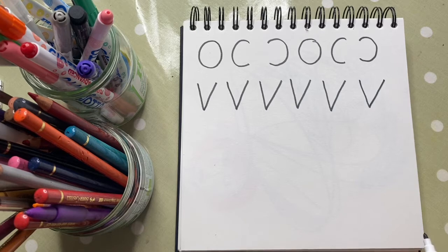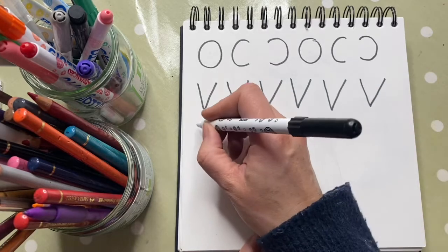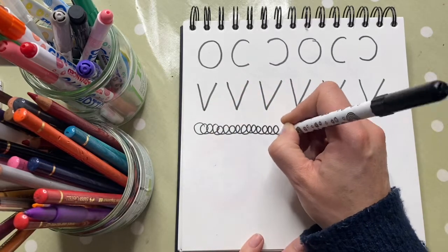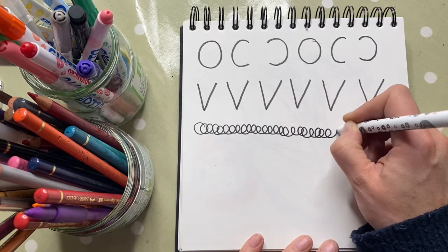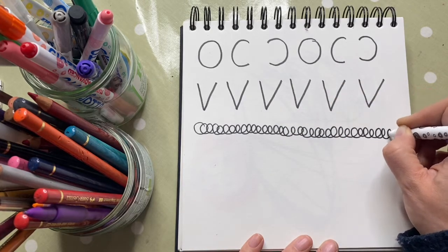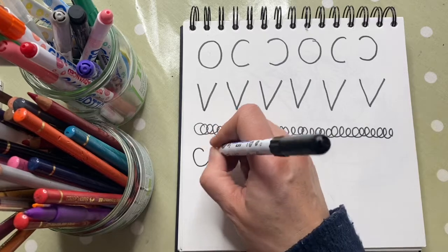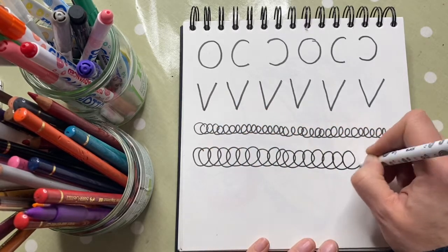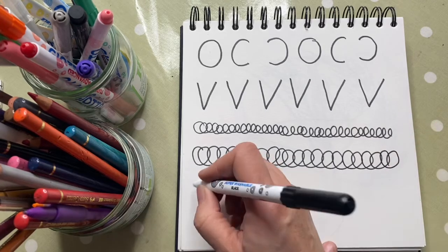And the next thing I'm going to get you to do a quick practice of is what I call curly whirlies. And curly whirlies look like this. Now, the good thing with curly whirlies is that you can do them big, like that. And you can do them teeny.